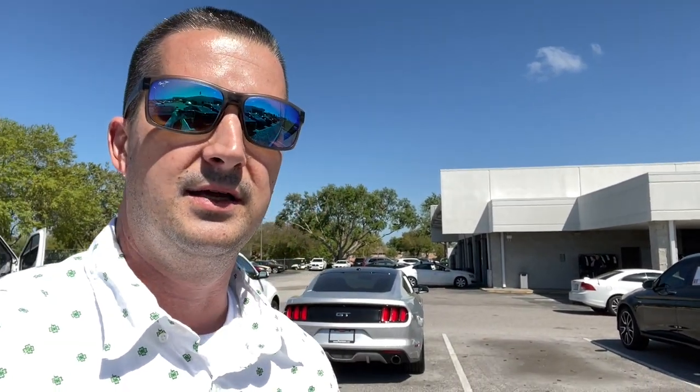Ever since I was a kid, high school age, when I lived at home, my parents' neighbor bought his wife a car for Christmas one day with the bow on it and everything. And it's something that resonated with me as a kid. And now as an adult, it's something that I've always wanted to do for somebody.